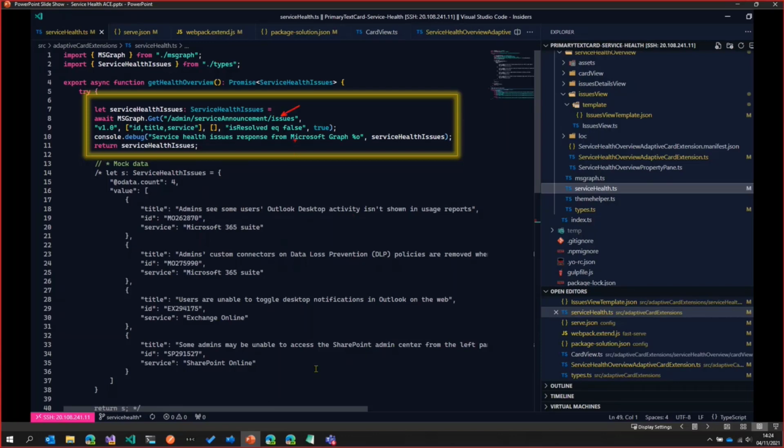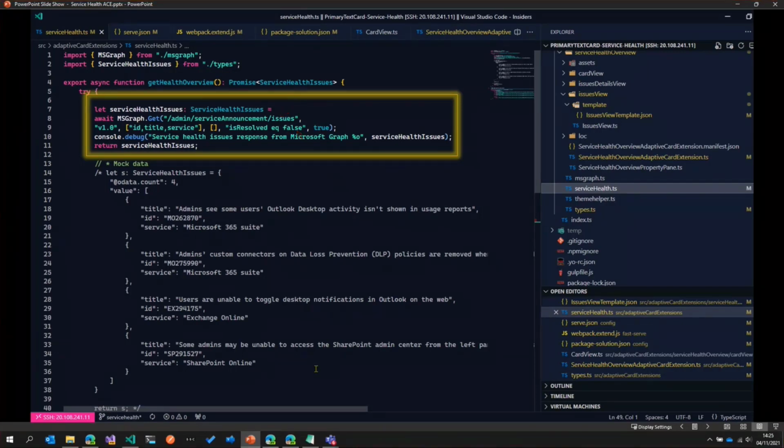And then we get all those issues where isResolved is false. So that gives us all the issues. And in order to call Microsoft Graph, we are using one of the files developed by Michael Svensson, which makes calling Graph very easy. I use that in almost all the projects. There are other options as well, like PnPjs, but this file is one of the options.